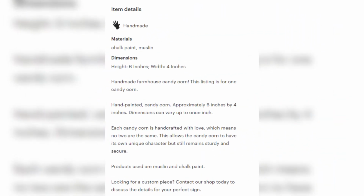Also, try to answer potential customers' questions so that they don't have any reservations while placing an order with you. Make sure to communicate important details about your item, such as dimensions, materials used, care to be taken during use, and so on.